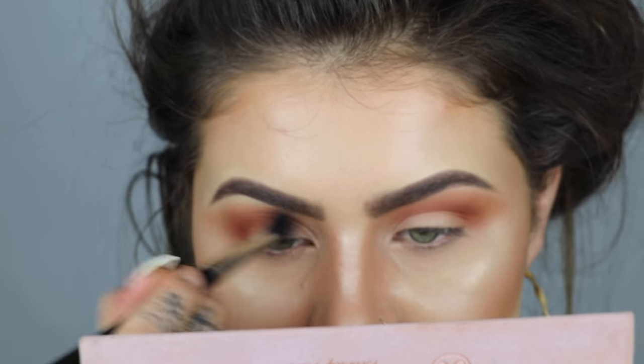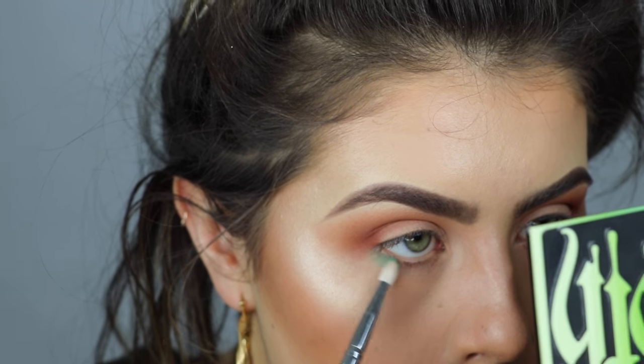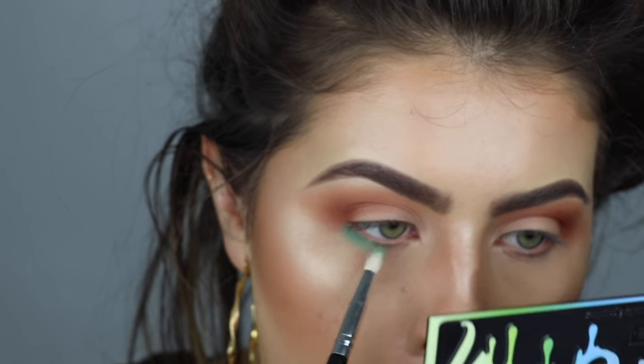That's looking warm and smoky, isn't it? I'm going to swap into the Pastel Goth palette and I'm actually going to use the shade Gloom. This beautiful green. And I'm going to put it underneath my eyes. And I've got green eyes, so it might be quite cool. Oofty. Yeah, it's kind of... Oh, I quite love that.